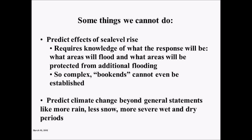So it's rising when the Golden Gate's going down. It's completely out of phase, and that can have the opposite effect. If you have one area that's ebbing while another area is flooding, it can reduce the salinity entrainment. The problem with sea level rise is it's so complex you can't even bookend it. You can bookend the actions.